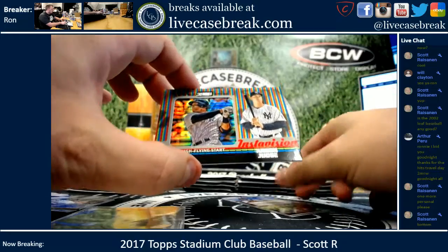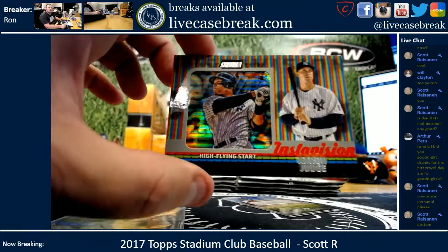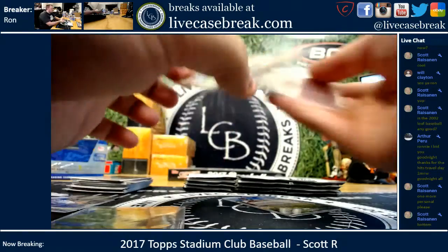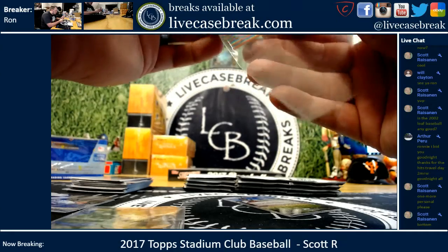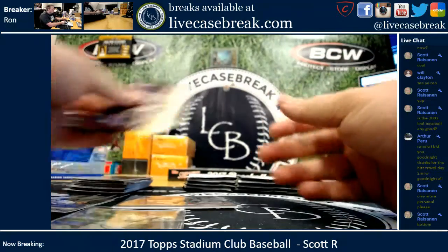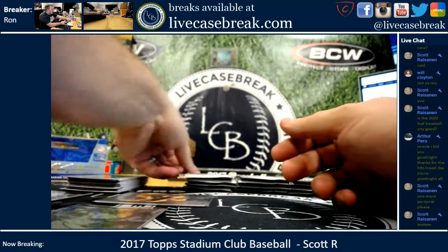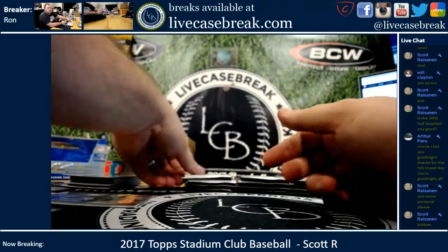These are cool. The Instavisions. Aaron Judge. Were those a case hit? Do you remember? I know when we opened it, I don't remember actually even seeing one in our case when we did it, but it's been a while.